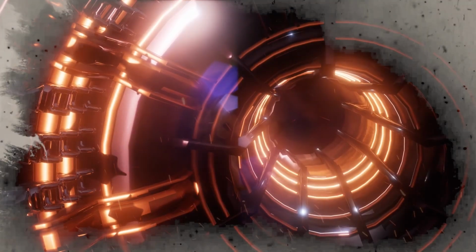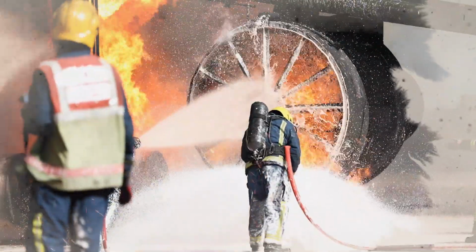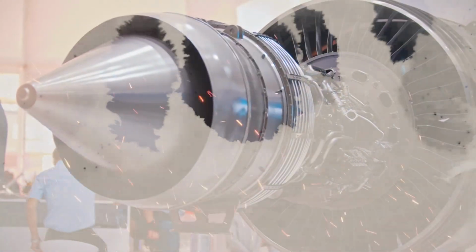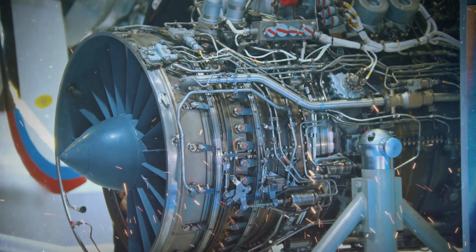This ensures that it can withstand the high rotating speeds and the tremendous stresses that occur during flight. Compressor. The compressor is important because it increases the pressure of the air that comes in, which makes the air denser and better for combustion.